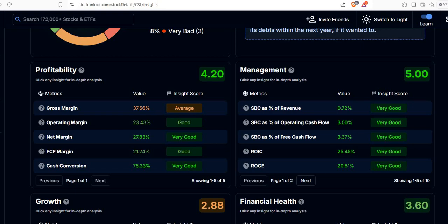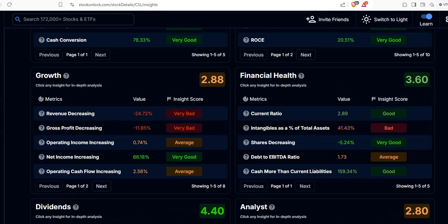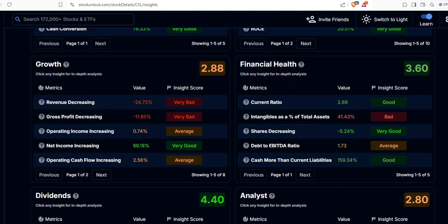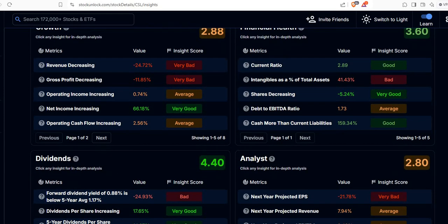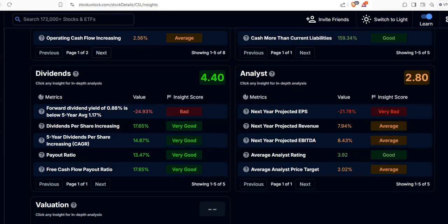37% gross margin, 23% operating margin, 27% net margin, 21% free cash flow margin. Return on equity, return on invested capital are also both very good. The growth is slowing a little bit right now, so that is something I'll get into a little bit later. But it is a very strong balance sheet. The current ratio is almost 3. They're buying back shares, they're buying back like 3-4% of shares yearly, which is crazy good.